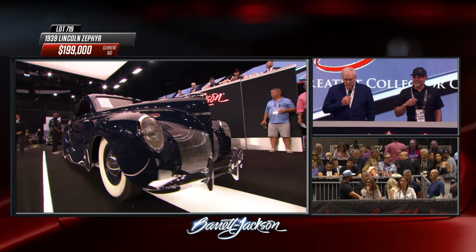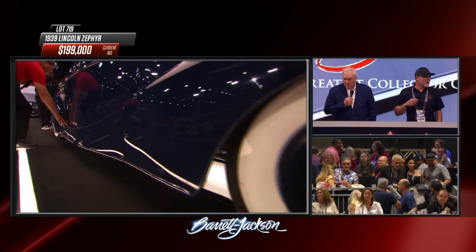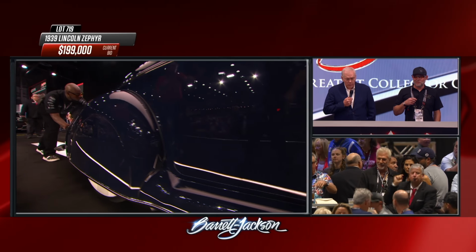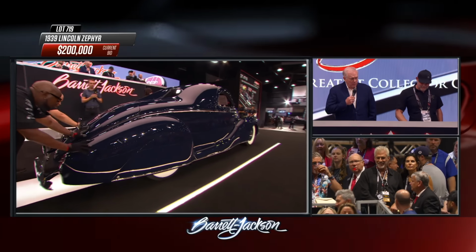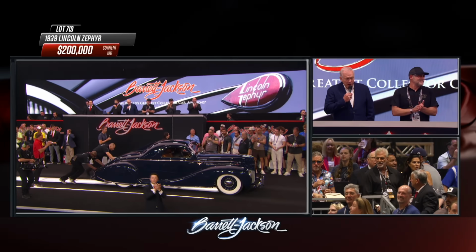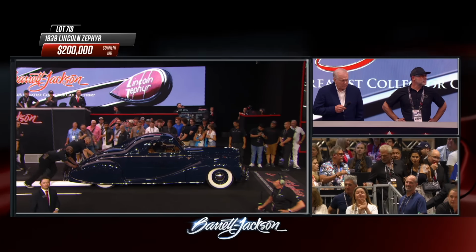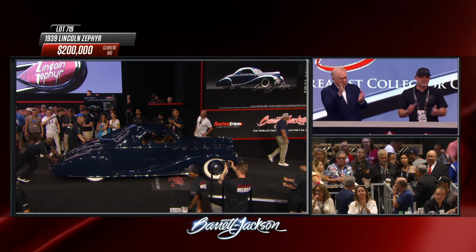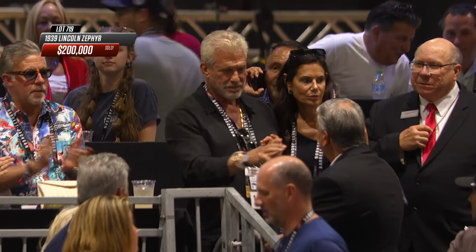So what he is talking about is this line right here that slopes all the way back and then kind of melds with the back fender as well. So it's got a sleeker style as it goes all the way down the line. We're up to $200,000. We've seen a number of these Lincoln Zephyrs converted into hot rods, but I like the subtlety of this one. Sold for $200,000, and there is the new owner.